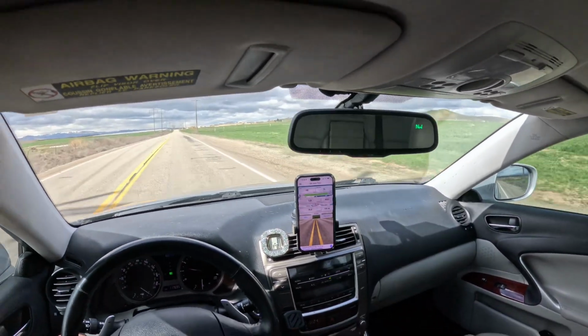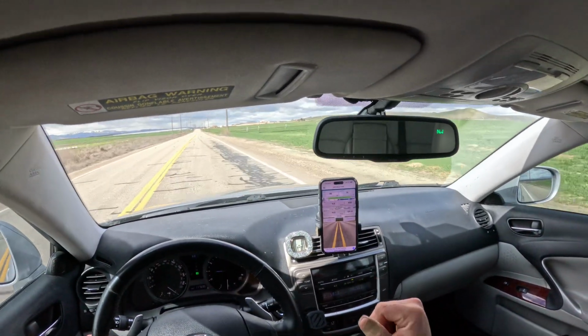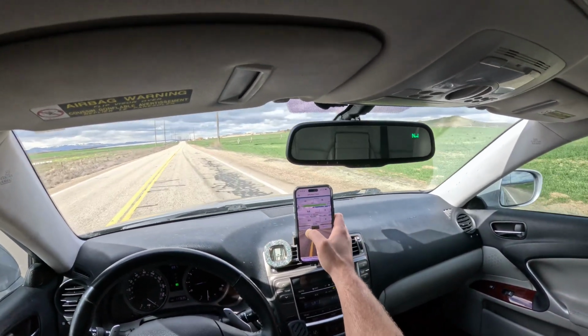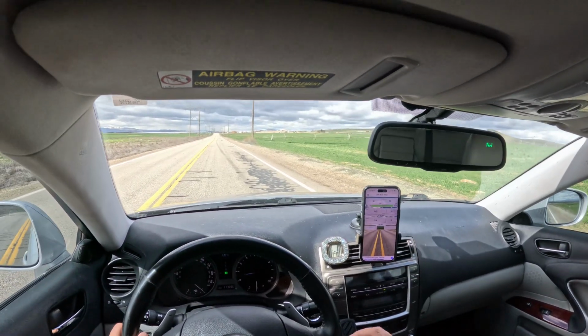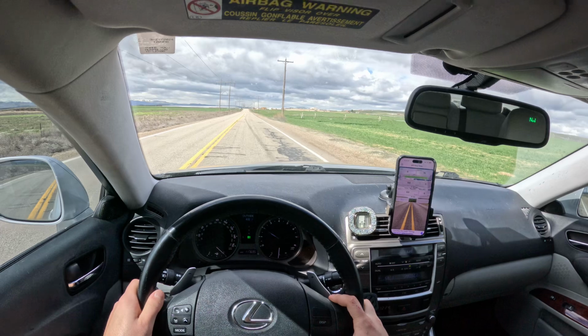Let's do another reset. Let's do it in drive this time. Let's see if there's a difference. And we're going to hit reset here. We are at 0 and 3, 2, 1, go.